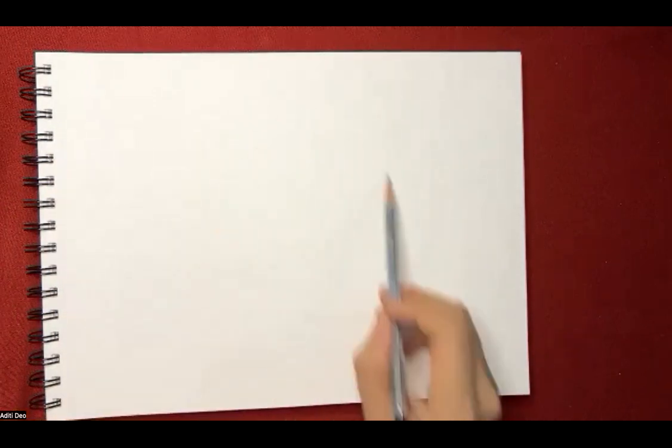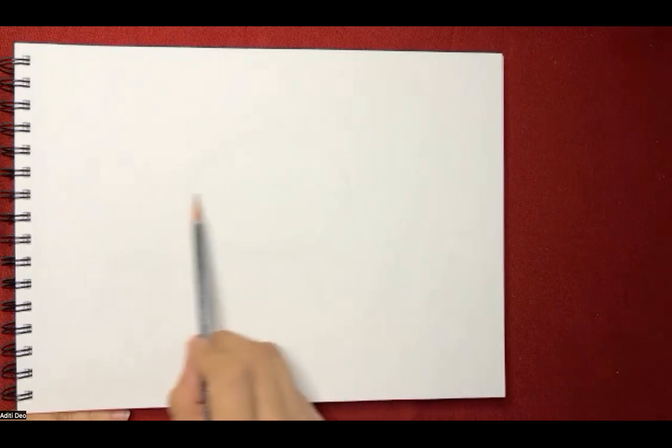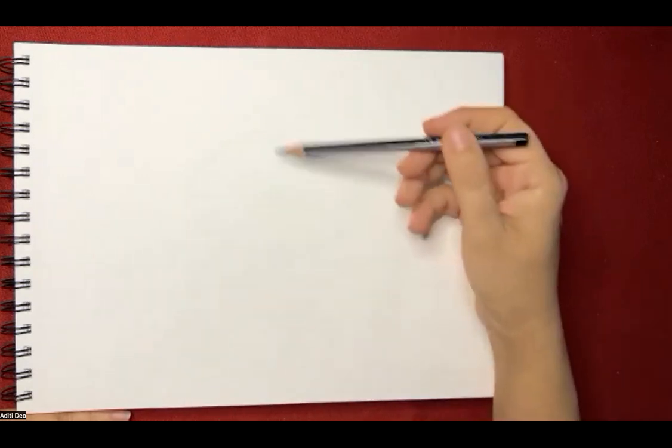Okay, so this is our oval. I'm going to draw a big egg shape like that. Okay, draw with me. Now you can draw. Then divide the oval in half, horizontally and vertically. Can you see my lines a little bit?